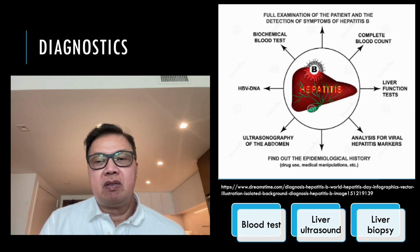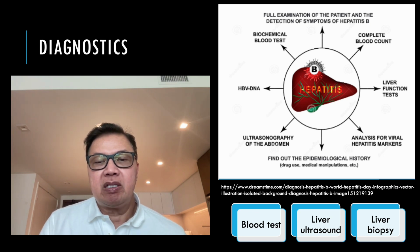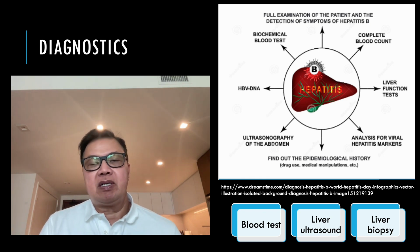But of course, if all three are negative, it means you're not immune and not protected and have not been infected, but are still at risk for possible hepatitis B infection, so therefore vaccine is needed right away. And if you're infected, the hepatitis B surface antigen becomes positive. That means the virus is present and can spread to others.